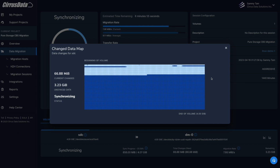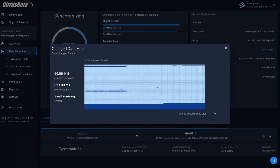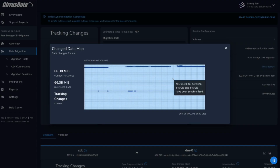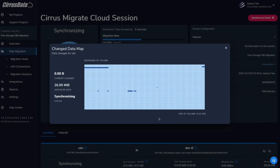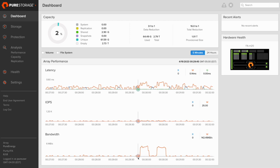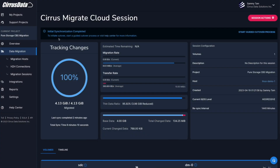As you can see, all new writes during migration are detected and registered on our change data map. As we perform more writes to the directory, more new changes are detected. We can always trigger synchronization again until we're ready to cut over. From the Pure Storage dashboard, we can see that data is being migrated into the Cloud Block Store. And the initial synchronization has now completed.